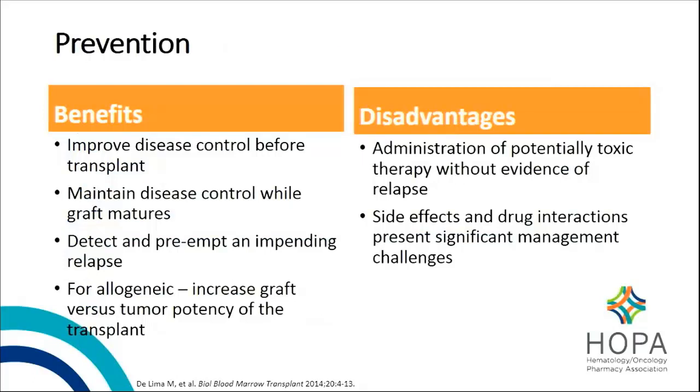Some other preventative benefits are that you can improve your disease control before the transplant, along with maintaining it as they continue and the graft matures. The other thing is you can detect and preemptively impede relapse from recurring. And then if you're doing an allogeneic, you can potentially increase your graft versus tumor potency by using prevention.